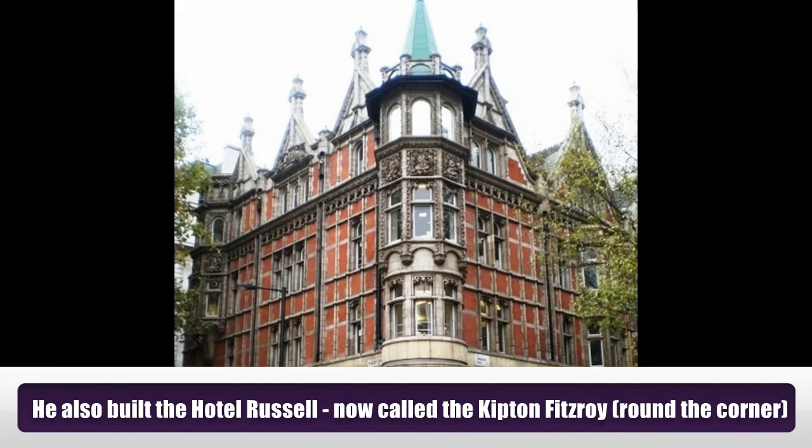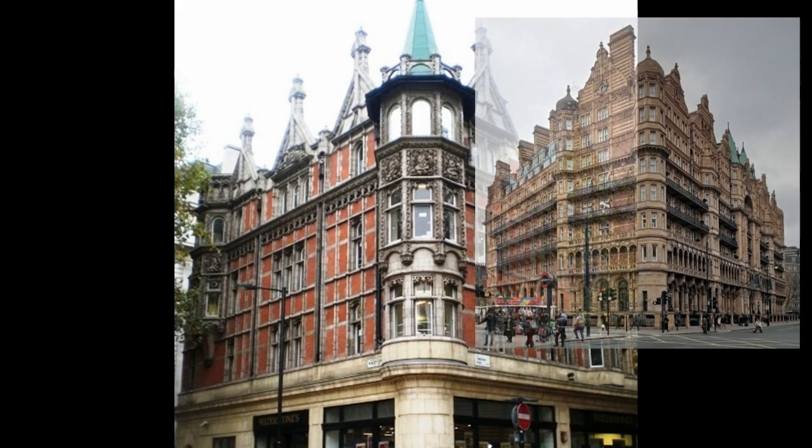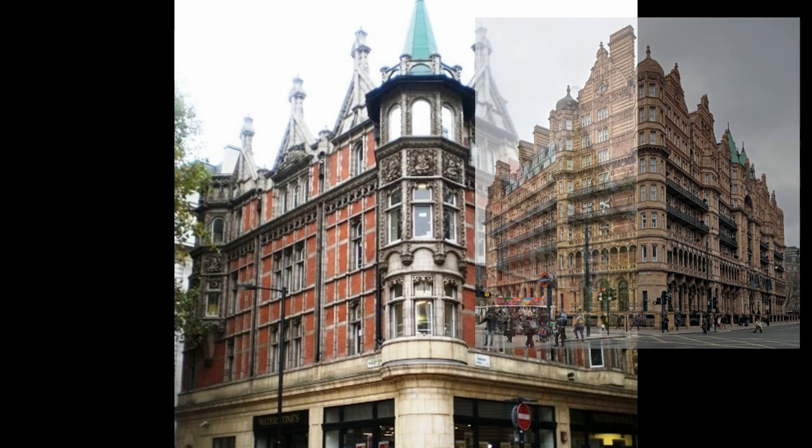For over 20 years, Charles Doll was the Bedford Estates surveyor. So, you know, in a way, I think he had a monopoly of sorts. He specialised in designing hotels and built 3 hotels in the area, including the Hotel Russell, which is now called the Kimpton Fitzroy. Interestingly, he designed the Titanic's dining room, and then he copied that and put it in the Hotel Russell, which I said is now the Kimpton Fitzroy.